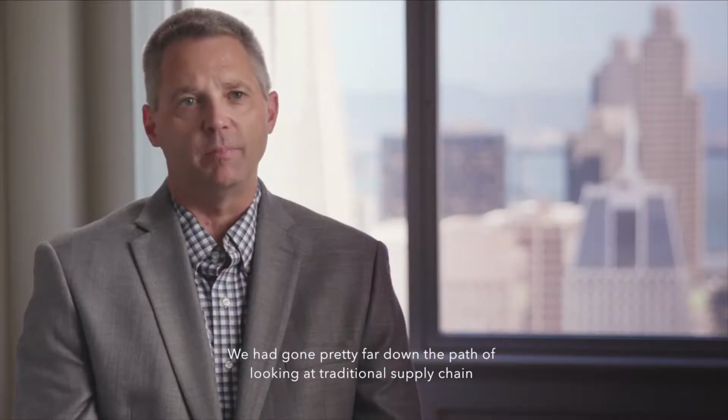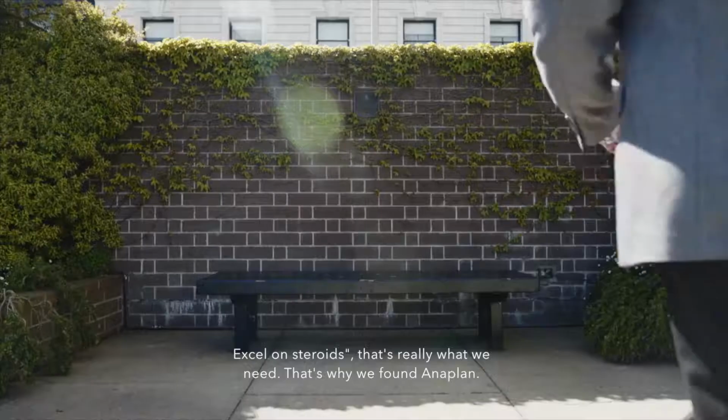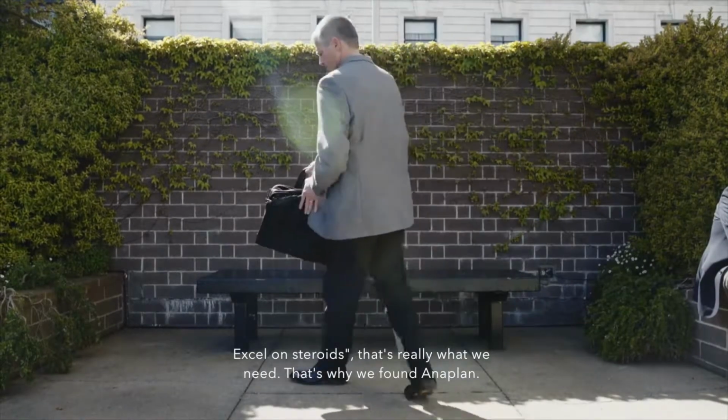We had gone pretty far down the path of looking at traditional supply chain planning systems. We were kicking around the ideas and said, we need Excel on steroids. That's really what we need. That's why we found Anaplan.